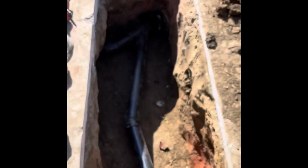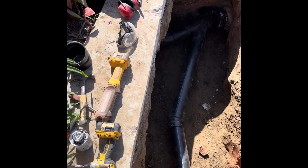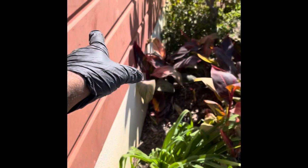In total, we got about 12 feet of pipe replaced. That includes us putting a clean out in for this secondary line.